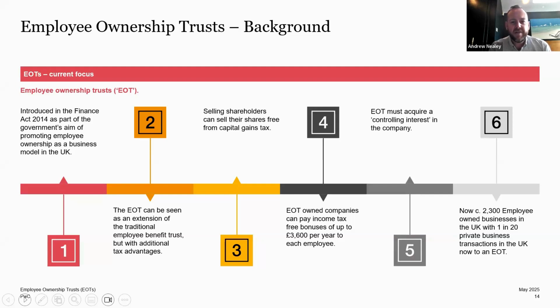In particular, the main one being that provided that the qualifying requirements are met, so that the EOT acquires a controlling interest in the company, the selling shareholders can sell their shares free from capital gains tax. And also, once companies are employee owned, they can pay income tax free bonuses of up to £3,600 per year to each employee. It was quite a slow start in terms of EOTs.